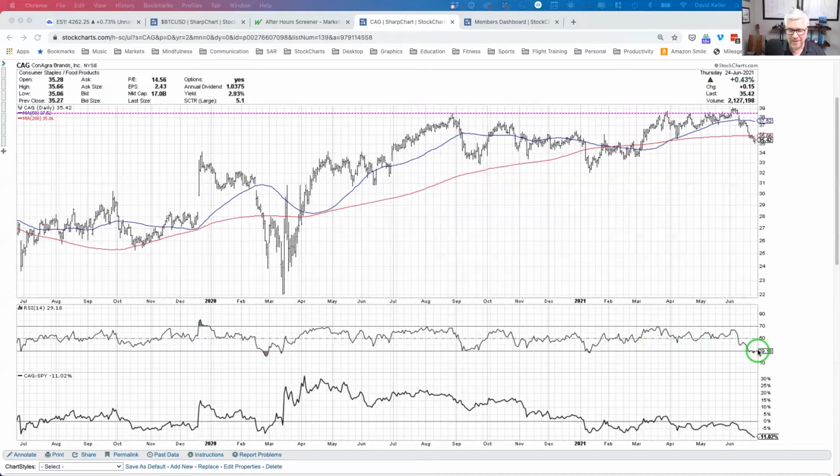The real, concerning piece of evidence here, I would argue, is the relative strength at the very bottom. If you look at the last year plus, even 14, 15 months or so, the relative strength line has been trending downwards, which means really since that initial thrust out of the March 2020 lows, the acceleration into the April peak, from that moment on, Conagra has been failing to keep up with the overall market trend. The average stock has been performing much better than Conagra. As a result, the relative strength line has been trending downwards.